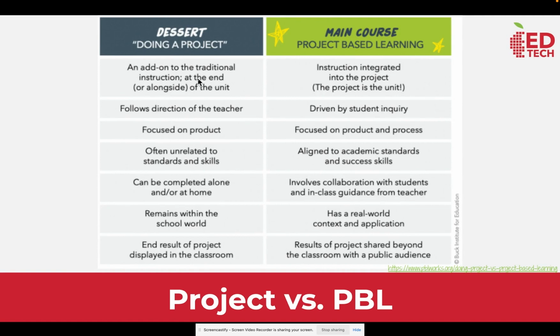A project is added on at the end of the instruction or alongside a unit, whereas PBL, the project is that unit. It's integrated into everything you do throughout whatever content you're focusing on. A project, the instructor, the teacher gives all the instructions, all the expected outcomes, whereas in PBL, the student really drives the project, and the teacher is kind of that guide on the side instead of the sage on the stage, as the old saying goes.